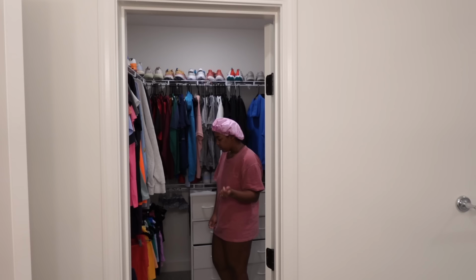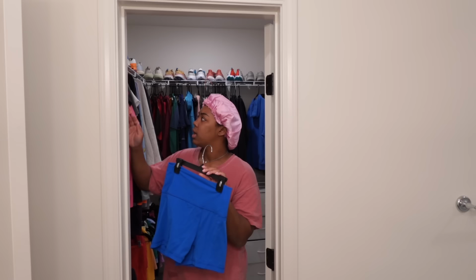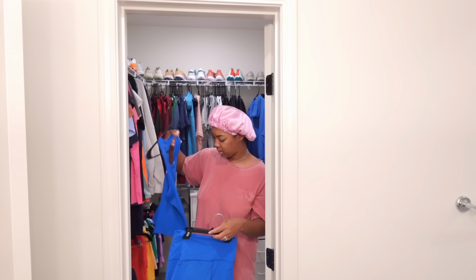I don't know what color I want to wear today. What are y'all thinking? What color do I not wear a lot? I feel like I wear blue a lot, but I love blue. And I think I have blue shorts and a blue tank top. I have these shorts, and I think I just got a blue tank top. Y'all like this, or is this too matchy-matchy? I feel like it's cute. Yeah, let's go with this.